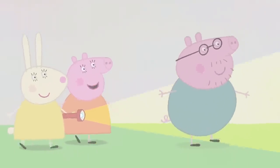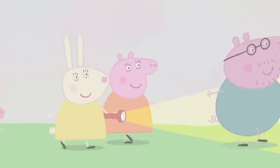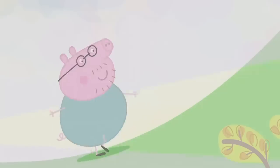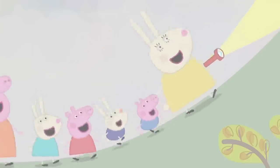Daddy Pig, do you know where you're going? Yes, of course I do. This way. Yes, Daddy Pig. Aha! I've found our little hill. We'll soon be home. Hooray!